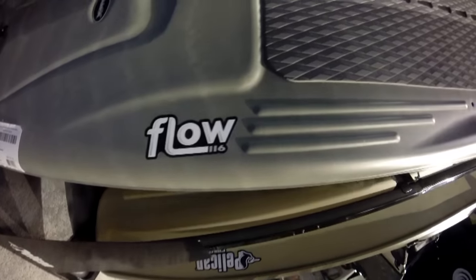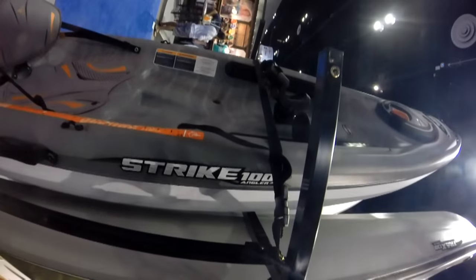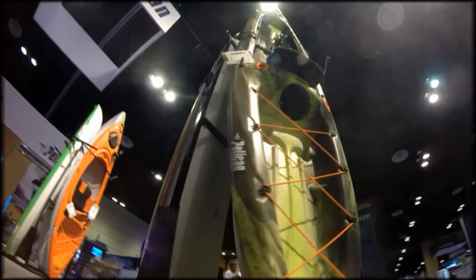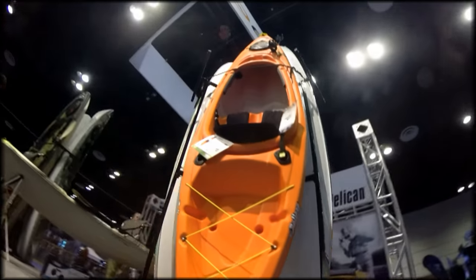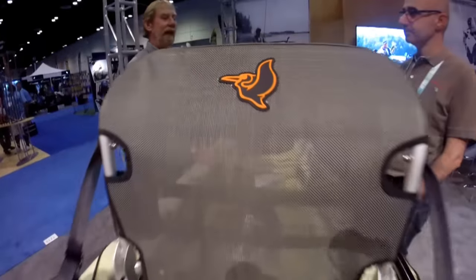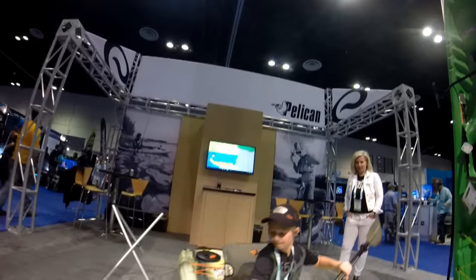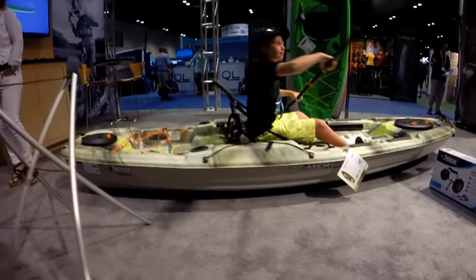Pelican brought the Catch, the Flow, the Enforcer, which had an awesome looking seat. A Strike 100, a little smaller version of the one that you've seen, along with a whole bunch of other kayaks. Even a couple sit-insides. And their new version of the Catch 120, the Catch 120 NXT. I think there were a couple ideas on there that I might have influenced. This little guy seemed to like it a lot. I certainly liked my time with Pelican.